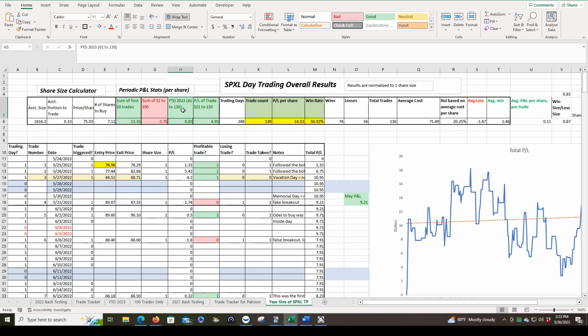But then year to date, so at the beginning of 2023, that was trade number 81. And on this spreadsheet, it goes up to 130. And you can see that we've been quite profitable. And also from 101 to 130, quite profitable. There's been 248 trading days. 130 trades have been taken in that time, so that gives you an idea. You're trading almost every other day on average.